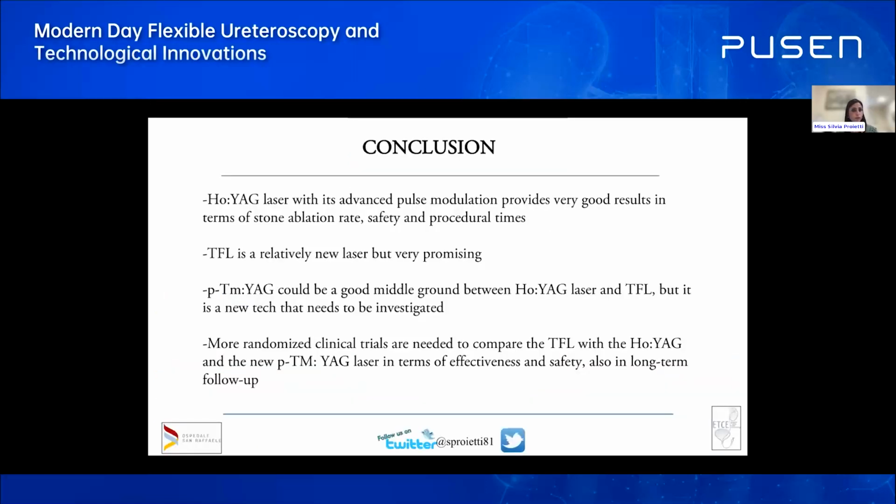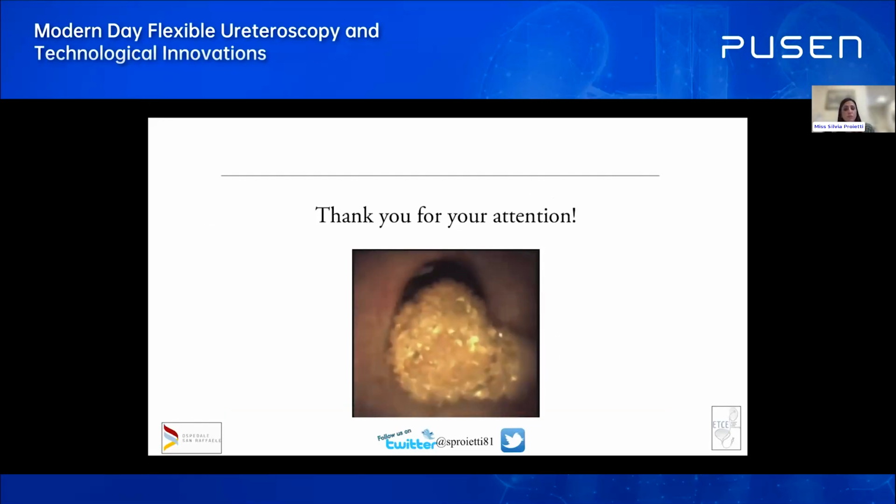In conclusion, the Olmuyag laser with its advanced pulse modulation provides very good results in terms of stone ablation rate, safety, and procedural time. TFL is a relatively new laser, but is very promising as well. And the Olmuyag pulse is in its infancy, but it could be a good middle ground between the Olmuyag laser and TFL. For sure, it is a new technology that needs to be investigated, and more randomized clinical studies are needed to compare the TFL with the Olmuyag laser and with the new pulse Olmuyag laser in terms of effectiveness, safety, and also long-term follow-up. Thank you very much for your attention.